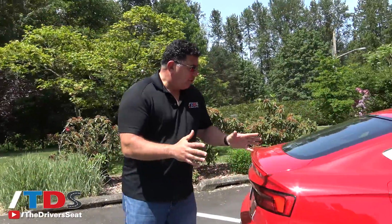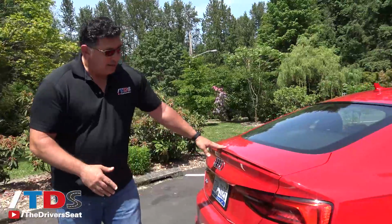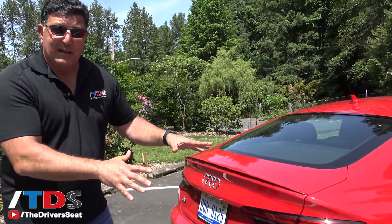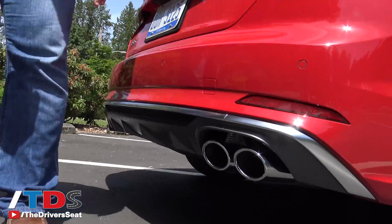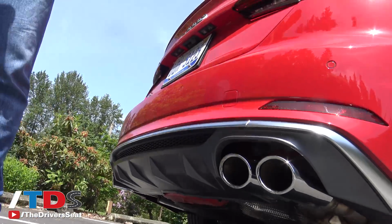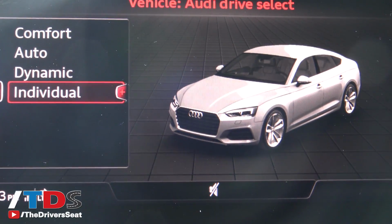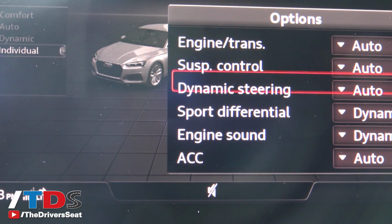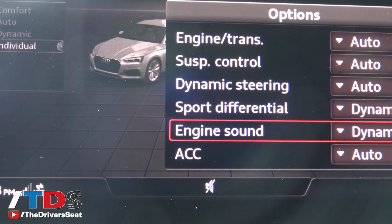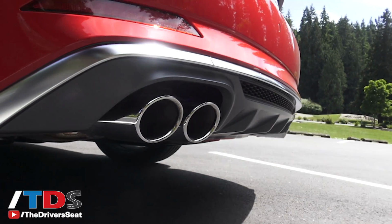Now back here, more design cues. This is a unique rear spoiler. You have stiffer suspension in the S5, and you have quad exhaust. So these are all things that you can see. By the way, you can also get sport exhaust when you put it into sport mode or go into dynamic. You can change the setting and you get a little extra natural sound.